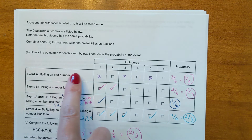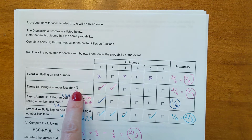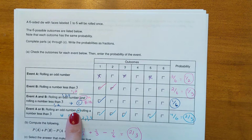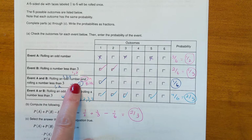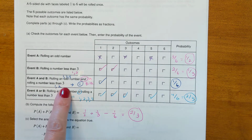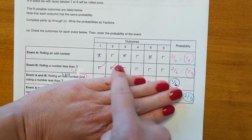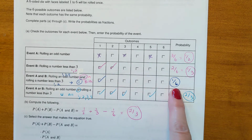So if you roll an odd number, 1, 3, or 5, which is 3 out of 6, a half, rolling a number less than 3. Less than 3 are the numbers 1 and 2, so that's 2 numbers out of 6, or a third. The next one, events A and B, rolling an odd number and rolling a number less than 3. So it's an and, so it's the intersection. It has to be both things. It has to be an odd number and a number less than 3. So looking here above it, you'll see that it's both the number 1. Both of them are checked. So it's 1 out of 6.